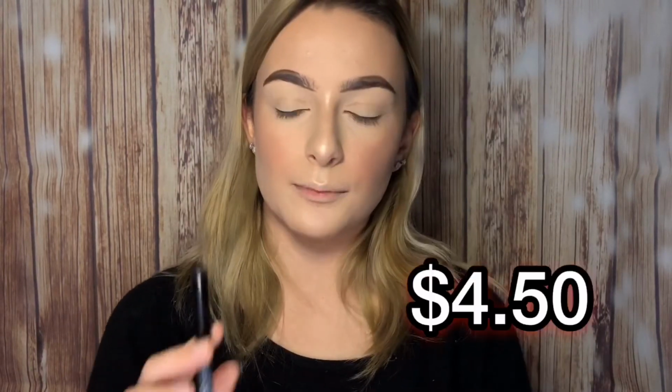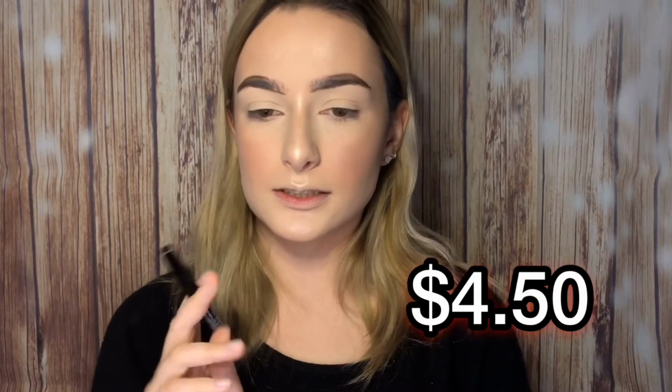Alright, so brows are outlined. Now this retails for about $4.50, so I think that is a pretty good price. I've never actually used this as an eyeliner, but I feel like it would work well as an eyeliner, maybe on the waterline. I'm not too sure how it would hold up. It does glide on very smoothly, which is why I like it for my brows.